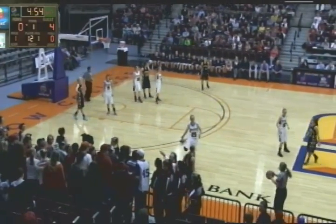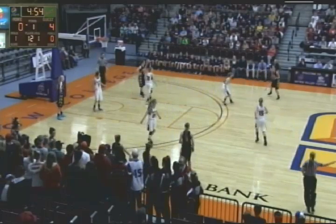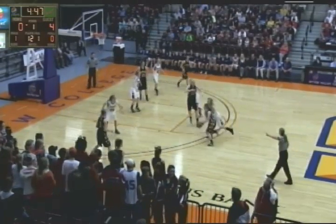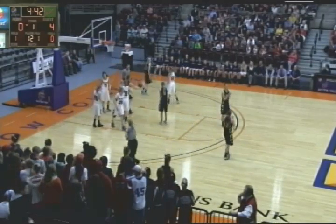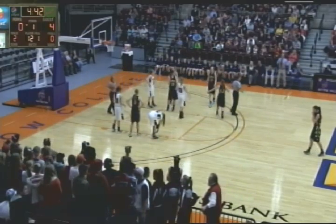Enterprise will inbound to the front court on the side. Robinson, long pass to Moyle in the right wing, 4:52 to play in the first. Top of the court now is Reber. Dribbles to her left, goes to Robinson, now to Lyman. Lyman goes into the lane, shot's up, no good, a foul, and we'll see Riley Lyman go to the line for 2 shots here after the foul on Cody Curtis.